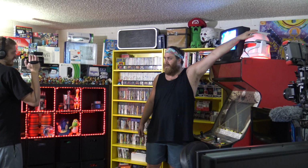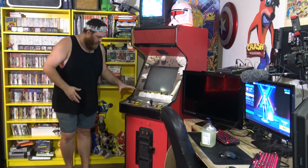This is probably one of my favorite parts of the game room. But then right next to it, Clone Trooper helmet with the evil red glow, menacing. And then the arcade itself.